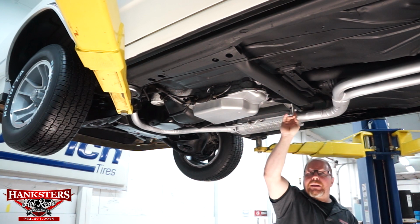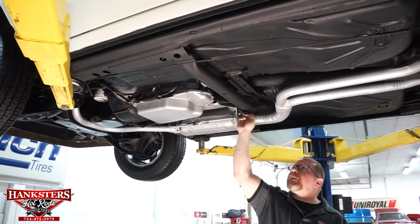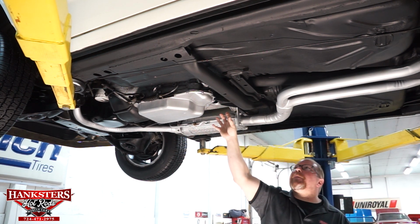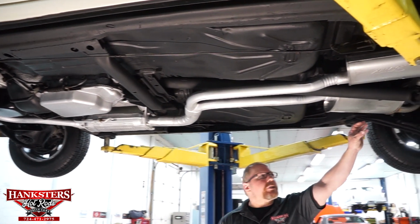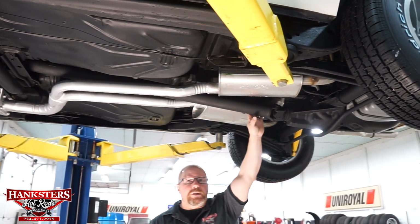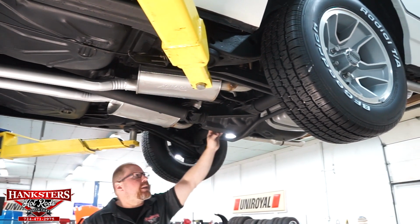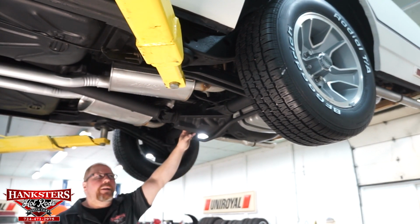As we work our way back a little further, you're going to see we've got the transmission cross member here. That's in great condition. The actual mount here, again, same thing, good shape. As far as our drive shaft, this is a balanced drive shaft, so that's going to help eliminate a lot of the vibrations that you might feel in the drivetrain. And then finally, the rear end. This is a 10-bolt rear end here. It is a 373 gear in here.